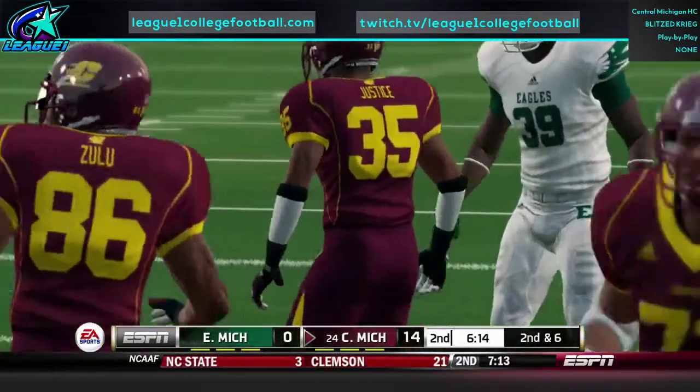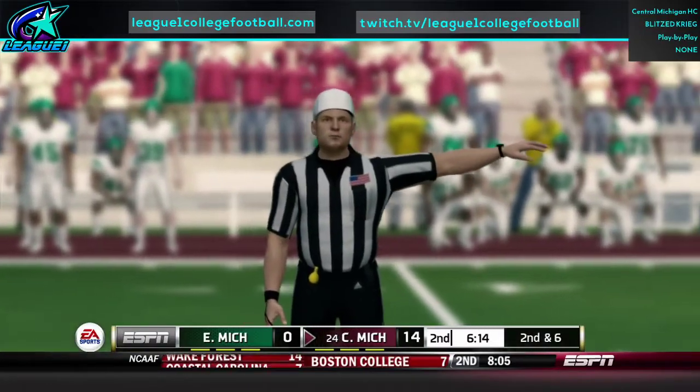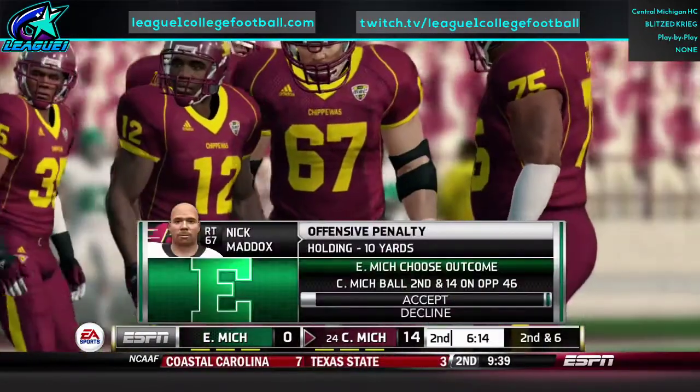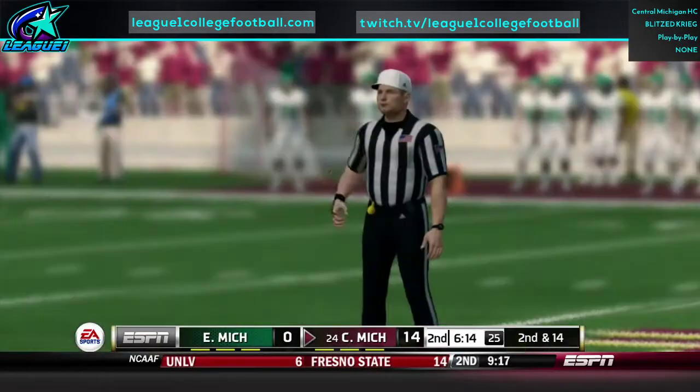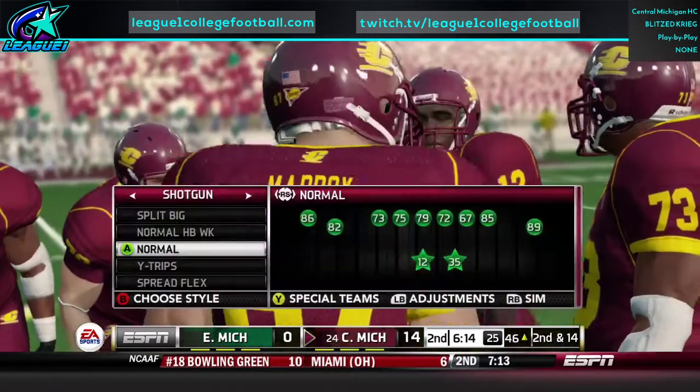Know what this one's for? Let's find out. Holding, offense. Well, if you want to ruin a drive, just grab a hold of a defender's jersey.